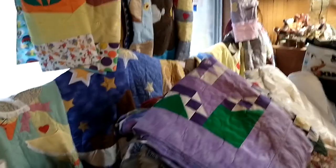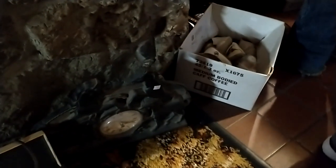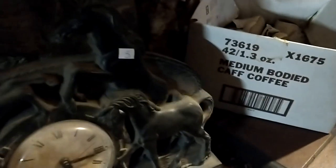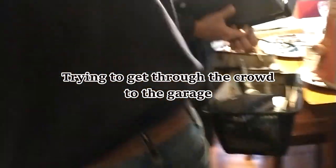So I guess she handmade all these quilts, too. She was a busy soul when she was alive, that's for sure. Super cool. Definitely has a little part. $5. Plastic. Look at the doll shoes, the baby shoes. All right, I think we can get in the garage because I'm not sure. This is crazy.